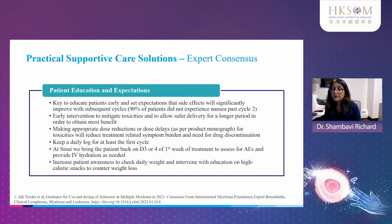Many patients, as I said, may not have too much nausea beyond cycle 2. Early intervention really helps to mitigate toxicities to allow delivery of the drug over a longer period in order to obtain the most benefit. But it also helps to educate the patients and alleviate patient anxiety, letting them know that even lower doses have been shown to be efficacious. So persistent adverse events can be managed with several mechanisms, like dose reductions and using supportive care.